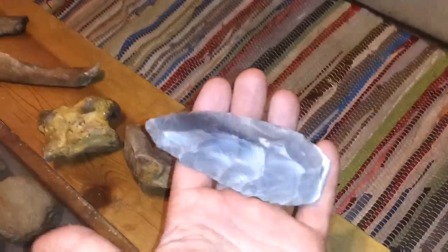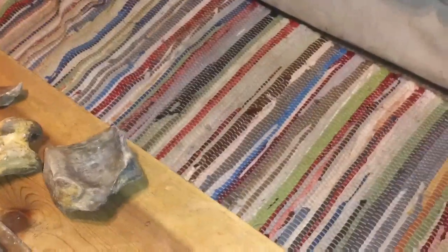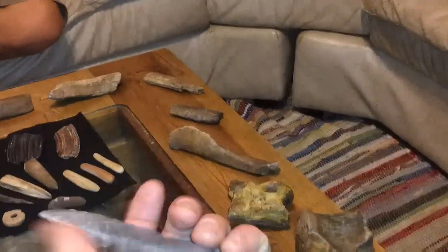Here's some of the past finds. These are some of my favorite flake knives and scrapers, paleo blades. That's from this year. That's the one me and Brandy found in 2 pieces and glued back together.